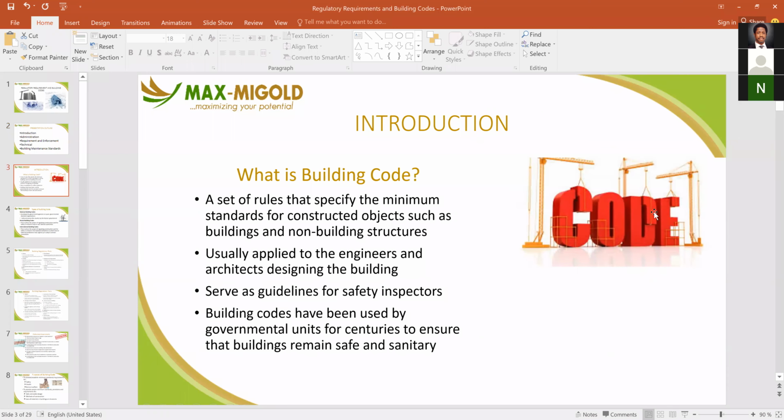What is a building code? Building code is a set of rules that specify the minimum standard for constructed objects such as buildings and non-building structures. It usually applies to the engineers and architects designing the building. It also serves as guidelines for safety inspectors. Building codes have been used by governmental units for centuries to ensure that buildings remain safe and sanitary.